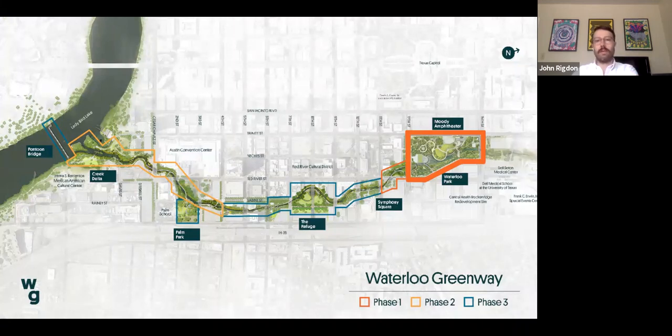And the map is tilted here, so north is to your right now. And phase one is in bold there in orange, and that's Waterloo Park. Some of y'all may have attended events in Symphony Square. That was kind of our phase 0. That's the other area there in orange you see, and that's where our offices are, as well as many great events that we've hosted there with partners over the last 1.5 years or so.